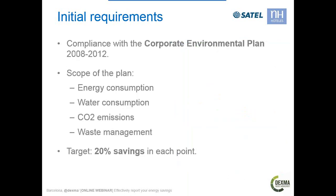Next slide, please. Thank you. According to this policy, in 2008 they set out an ambitious four-year environmental plan, from 2008 to 2012, with a clear objective, focused on these areas: energy and water consumption, CO2 emissions, and waste management. And what is the ambitious plan for a hotel chain like NH? To get at least a reduction of 20% in all of these four areas.